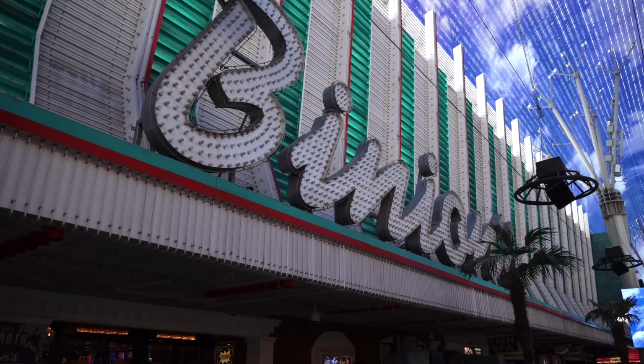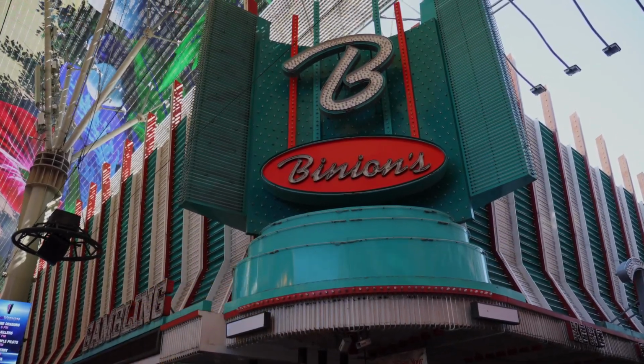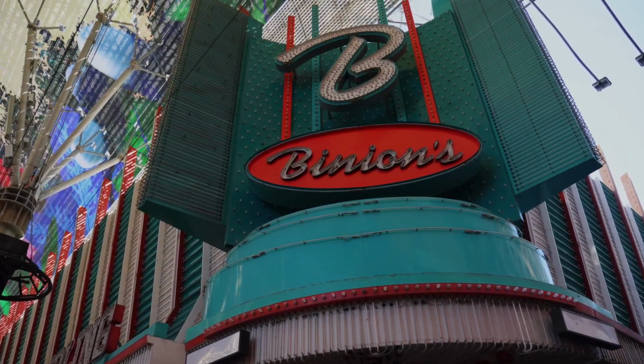One thing you can't buy is history, and we have history tenfold in this property. Good food, good whiskey, good gamble. The wise words of Benny Binion still hold true to this day for Binion's Gambling Hall.